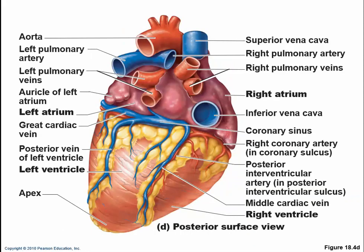Okay, from the back, and this is the first time we've seen a picture of the back. So to orient, there's the aorta. The pulmonary trunk is up here. The left and right pulmonary veins are here. Superior vena cava, inferior vena cava. The four pulmonary veins going back here. This is the back of the left atrium. The right atrium is here. There are the auricles of the two. This is the sulcus here.